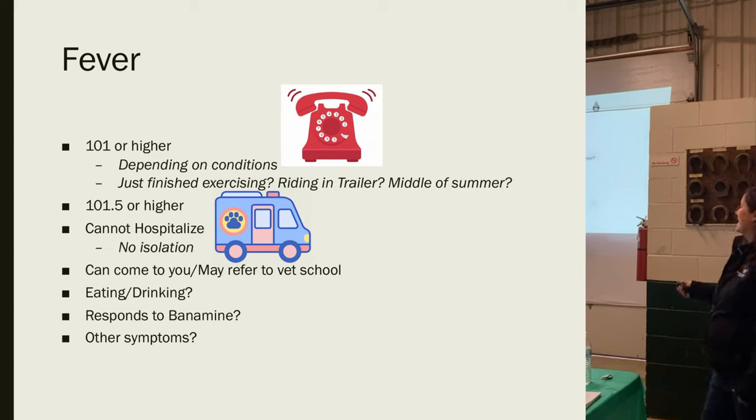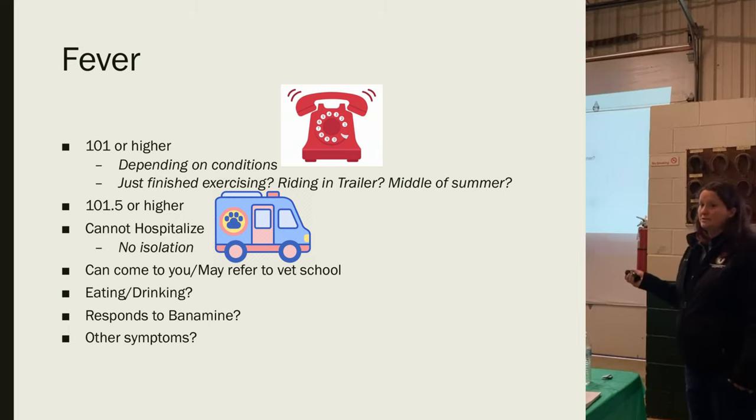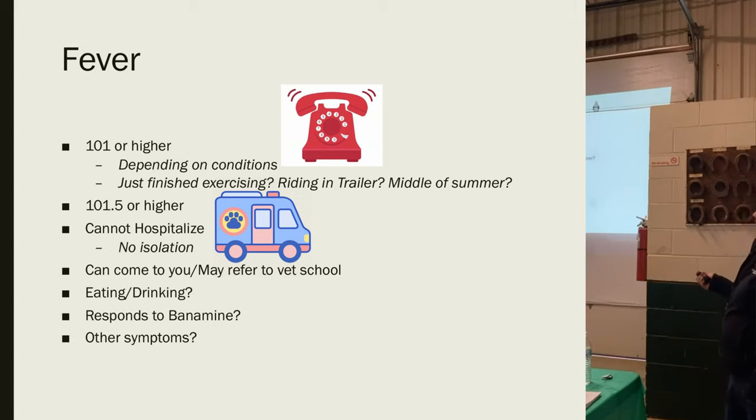Again, we cannot hospitalize it here because we do not have isolation. Fever means infection most of the time, and we don't want everybody else's horse getting sick. So while we apologize, it is to protect everybody else. Again, we are more than happy to come out to you, and depending on blood work, what we find, and how sick your horse is, that may be a referral to a vet school. How severe it is and what you do will depend on if your horse continues to eat or drink. That is a very common complaint that people call about, like Dr. Peacock said earlier. They think they're colicking, they're not eating.